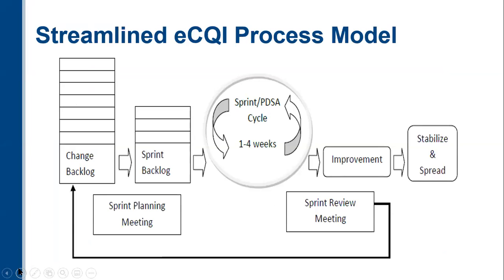So here's a kind of a flow sheet of how it looks. Again, this is just another template that gives you an idea of how you can educate your team on what this looks like, so you can explain a little bit more of the why, with our ultimate goal always being to stabilize and spread. So we make small steps to change, to figure out what works, so then we can spread it across our organization and make that the protocol that we base all of our work off of.